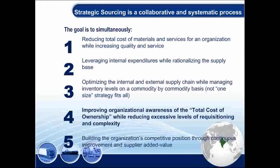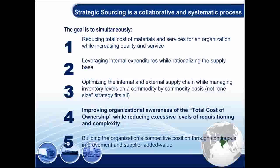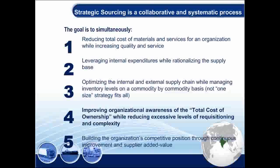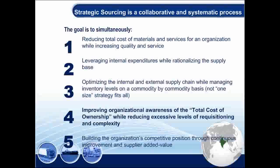I'm using the word total cost. I'm not calling it price. So you have to understand what is total cost of ownership. Second is leveraging internal expenditures while rationalizing the supply base. So I have a supply base. I might be getting the same item from 10 suppliers. Can I rationalize it? Can I leverage the spend part? Can I cut down my costs around?